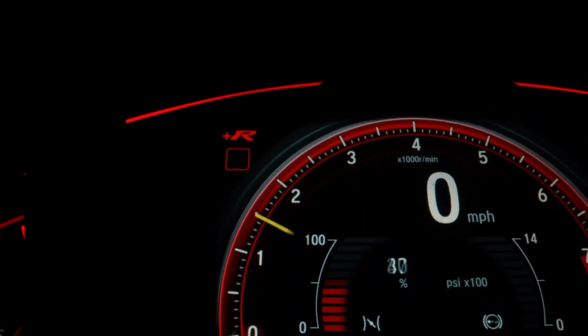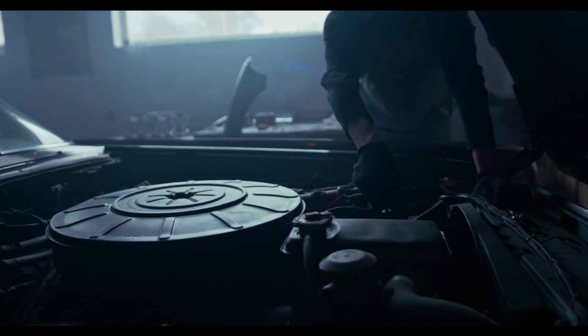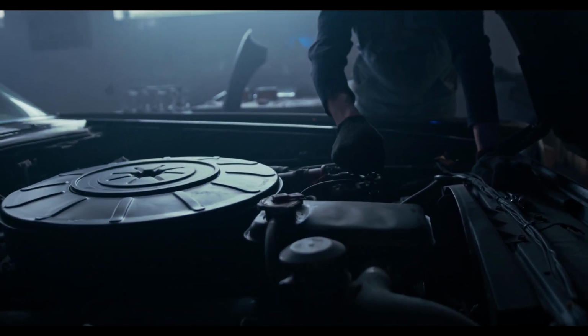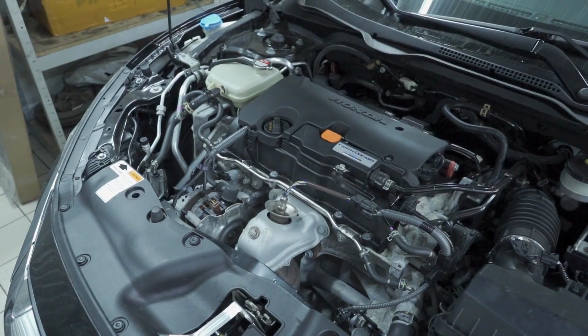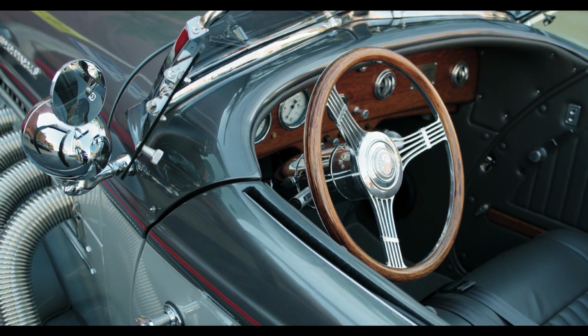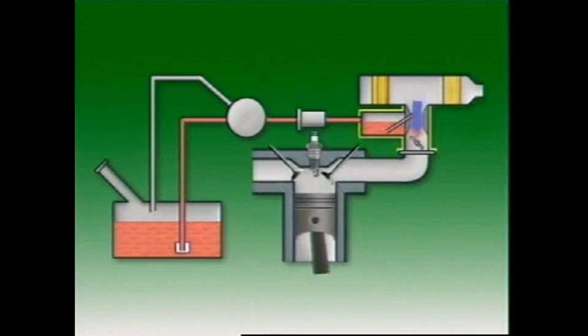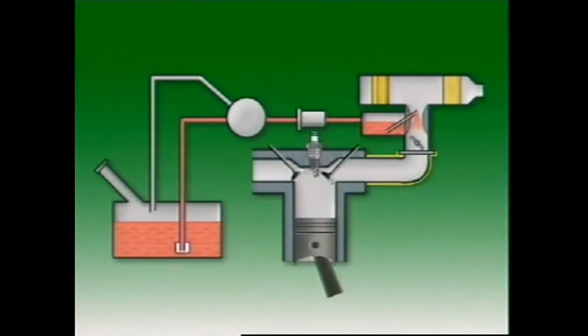Before we explore the Chrysler Turbine Car, let's take a brief look at two other engine types that have powered vehicles for decades: carburetor engines and fuel injection engines. Carburetor engines have been around since the early days of the automobile. The carburetor's main function is to mix air and fuel in the correct ratio before it enters the engine's combustion chambers. It uses a series of jets and valves to regulate this mixture, ensuring the engine runs smoothly.